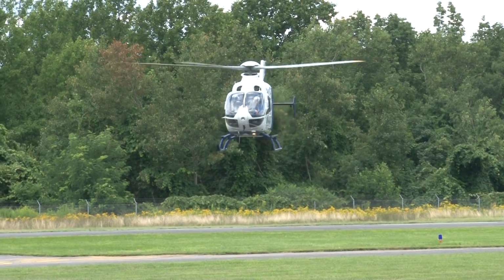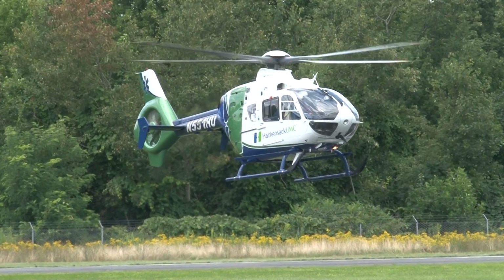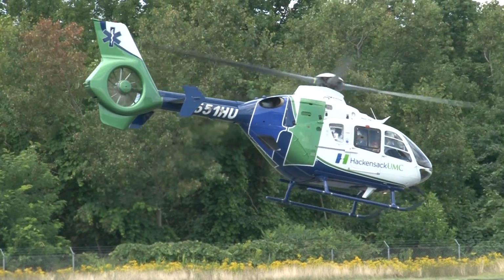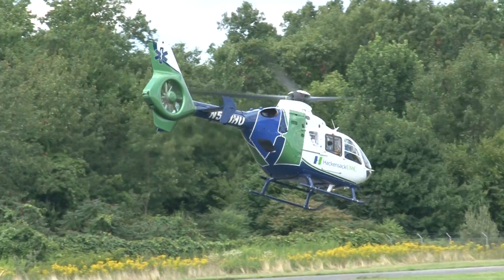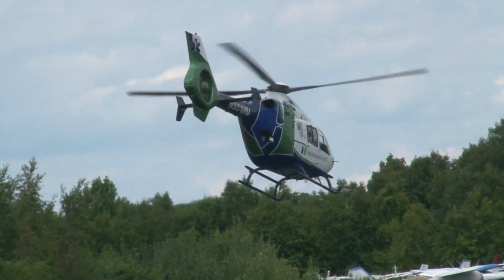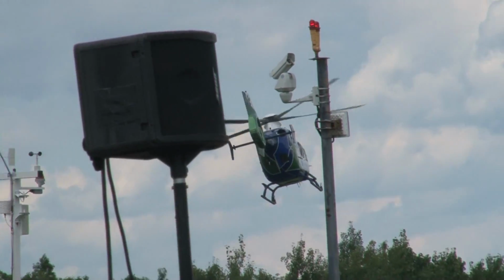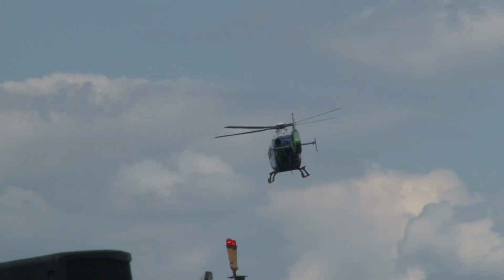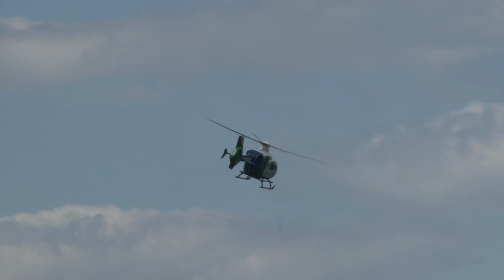I'll tell you what, helicopters do not like to lead with the back end. It's just the aerodynamics of the machine. As you can see, it's pretty responsive. And with twin engines, she's got plenty of horsepower. And in a critical situation where life or death is counting on minutes, you need all the horsepower you can get. And this EC-135 has got plenty of it.